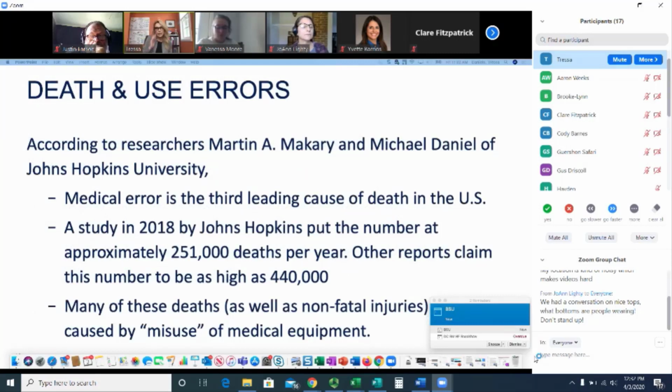So, death and use errors. Johns Hopkins released a study back in 2018: medical error is the third leading cause of death in the US. This is why there's such a heavy focus on safety, ease of use, effectiveness of use, et cetera. In 2018, the number was at 251,000 deaths because of medical device use error. Other reports have said it's as high as 440,000.